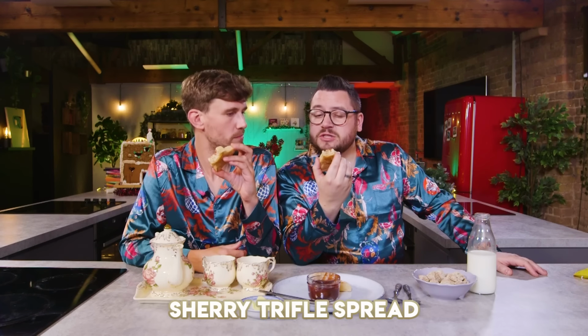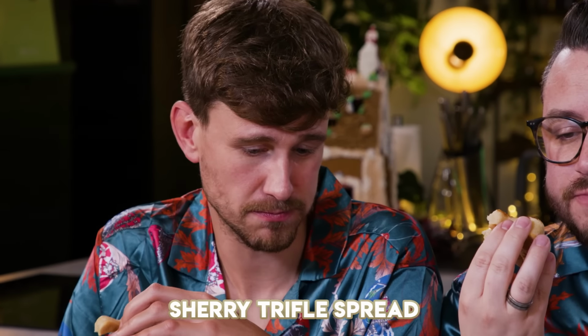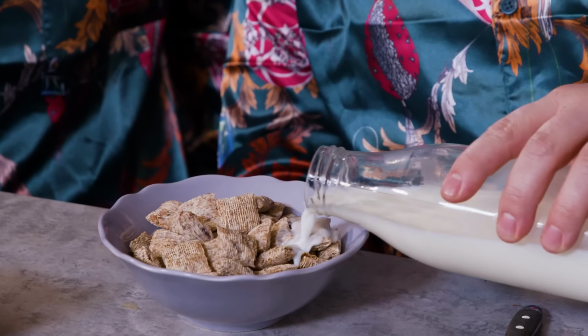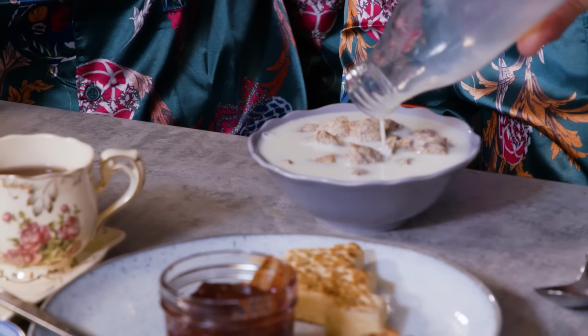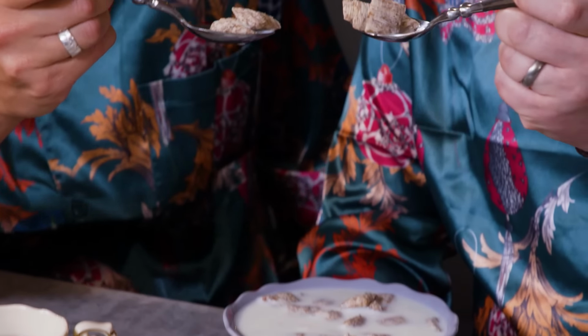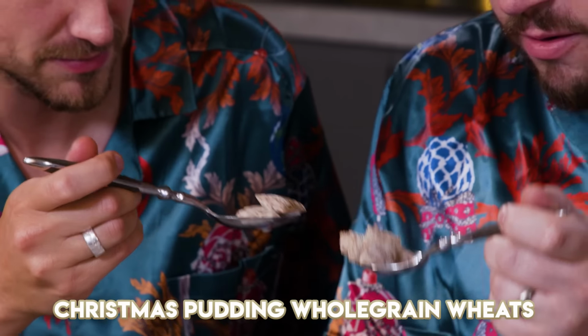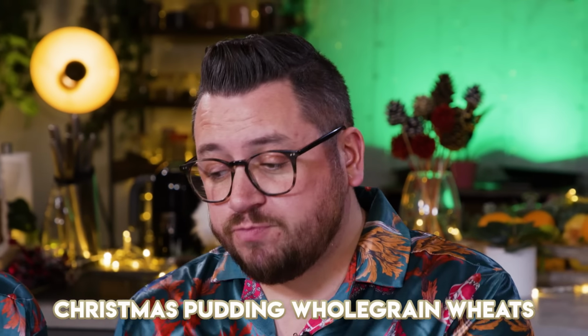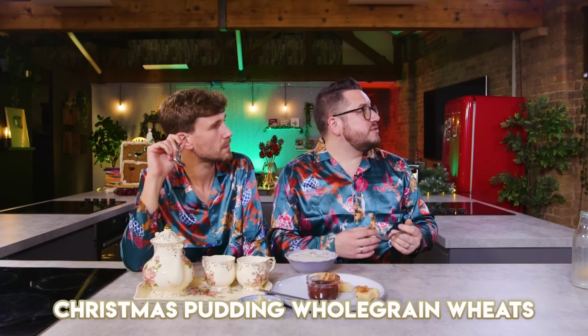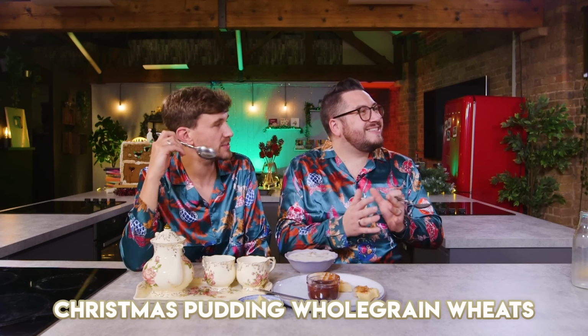That is possibly the sweetest spread I've ever licked. I quite like it. It's too artificially sweet for me. We'll move on to C. I don't really like milk. What are you doing? I thought this was measured out. So these are like little Shredded Wheat minis. Like the spread before it, that just tastes fruity. I quite like it, but it doesn't feel Christmas fruity.